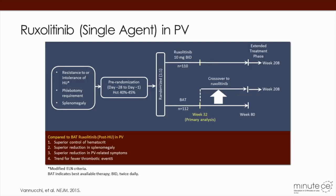Ruxolitinib is a JAK-inhibitor approved in myelofibrosis and now in polycythemia vera. Its approval in polycythemia vera was based on a study called the RESPONSE study in individuals who were resistant or intolerant of hydroxyurea with P-vera, according to those criteria I just showed you, who still had very active disease requiring phlebotomy or having splenomegaly. They were randomized to ruxolitinib versus best alternative therapy, and they could cross over to ruxolitinib.